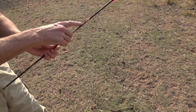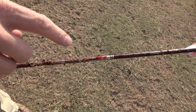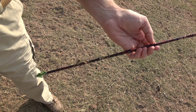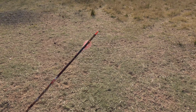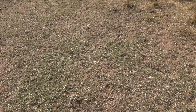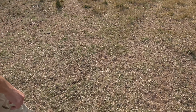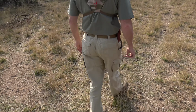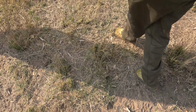Let's see if we can find blood. Look at how thick it is on an arrow. A lot of blood. That's what we're looking for. Now it's time for the trackers to go to work. Let's see where the trackers are leading us. Come, Daniel, show us where's the waterbuck. He's pumping blood too. It started bleeding here. Did you get the first blood?